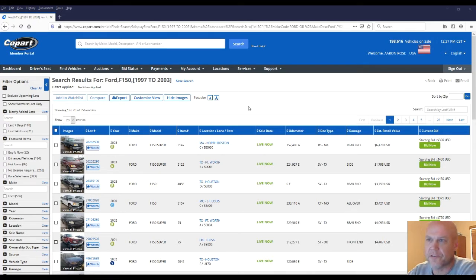So I just did a search, as you can see, for F-150 97 to 2003. Nothing too complex about that. And this is all of the vehicles that are available online right now. What do we got? 556 entries at this point. So the first thing I like to look for is the mileage.